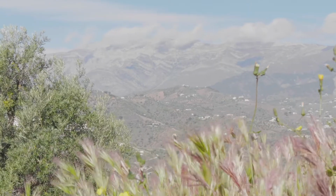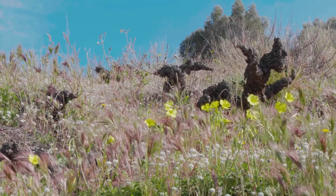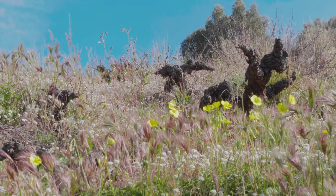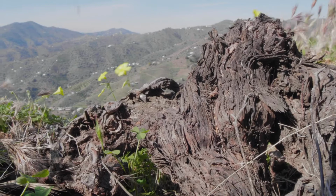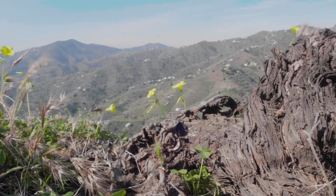When we arrived here, that was 25 years ago, we weren't aware that we had bought an old vineyard. It was an abandoned vineyard. We started replanting, helped by our neighbors, because we didn't know anything about viticulture. And later on we bought this very old vineyard from a neighbor. It all started as a hobby actually. Right, because you come from Holland. Yes.